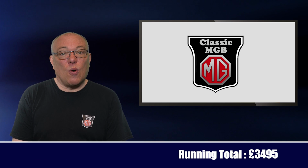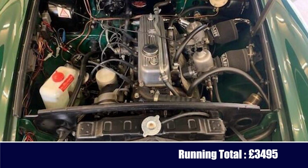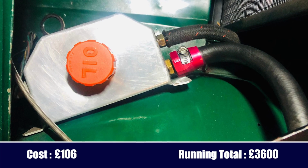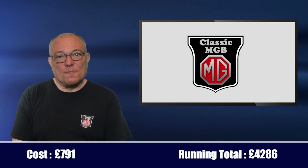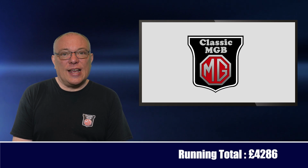The car was using quite a lot of oil, so I went back to them for the valves and oil seals to be replaced, and for the head to be decoked. The oil catch tank was also removed and the breathing system was overhauled. Another £791. Sadly, this didn't cure the problem, so I thought about replacing the engine.